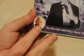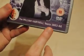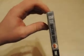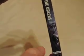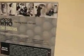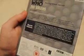We've got a picture of William Hartnell, the man himself, and with the William Hartnell years, 1963 to 1966. We have a spine there, which is quite good. It quite sticks out, especially because it has the part of the Dalek city down there. And we have a back here as well, which has a series of images, as we always do, a blurb about what the episode is about, and a list of special features.